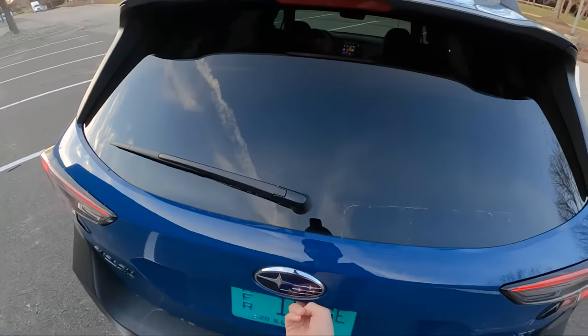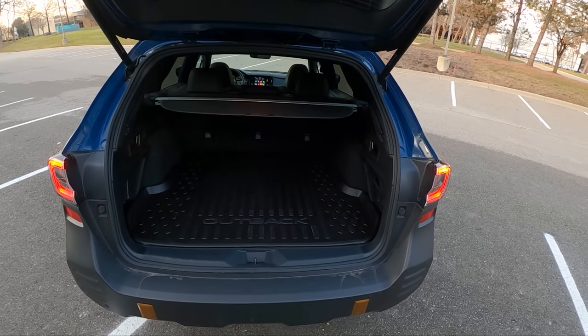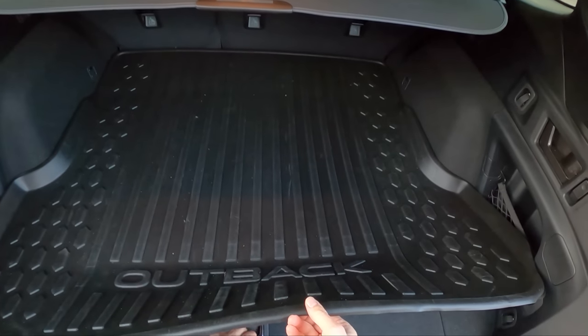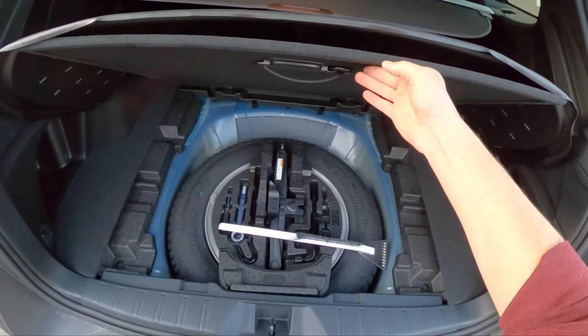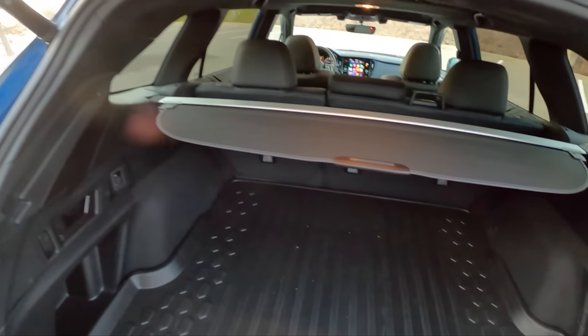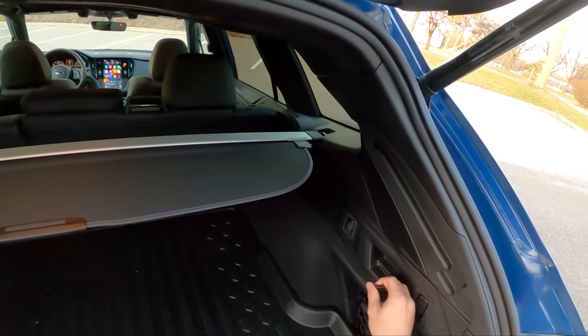Let's show you the trunk here. Lots of space in the back. You do get a full-size spare tire, which is hidden under there. It just barely fits. I do appreciate that. That will come in handy if you do any type of off-roading.